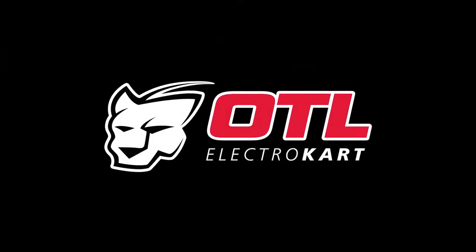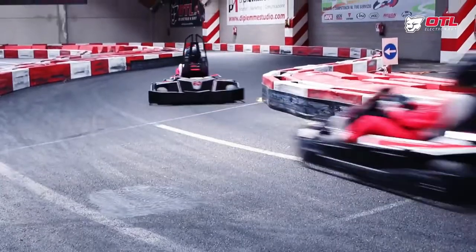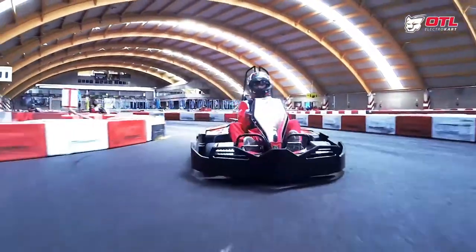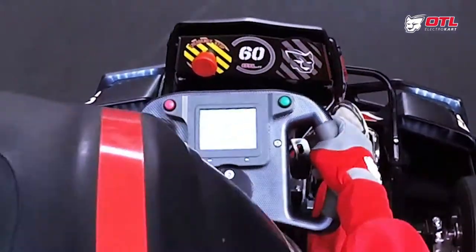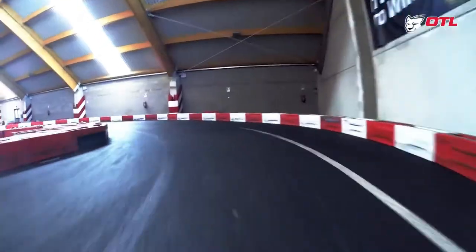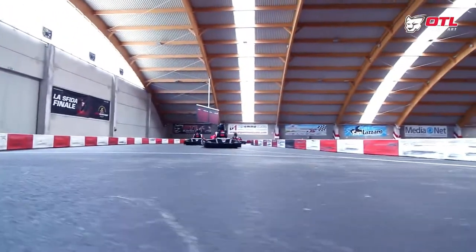Now let's take a look at what you'll be driving. Autobahn Indoor Speedway uses OTL Storm Karts. These are electric powered karts capable of speeds up to 45 miles an hour. With their 20 horsepower motors, you have instant power out of the corners. These karts have 4 regulated speeds, from 1 being the slowest to 4 being the fastest. These karts come with racing slicks, so you have all the grip you need to attack the corners.